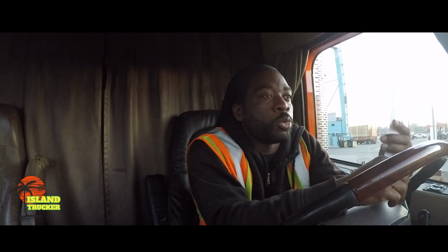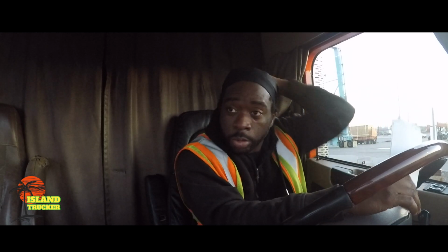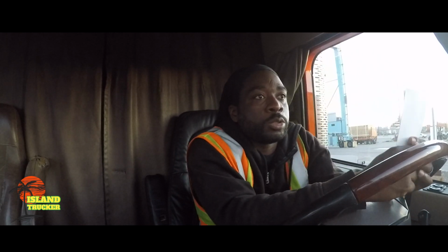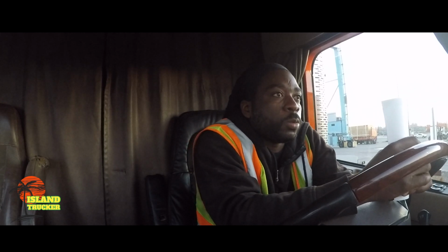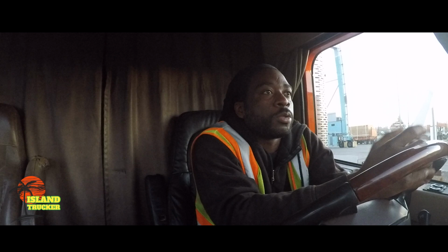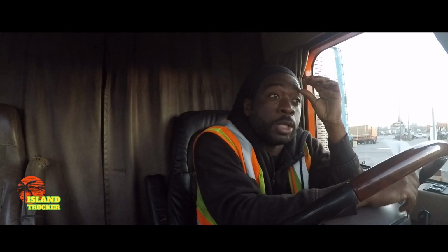If you have an early morning appointment, like 8 o'clock or so in the morning, to pick up at the customer, it's best to get your container from the day before. But it don't always work like that where you could get your container from the day before. Okay, this load, I didn't get this load until about 9 o'clock last night.